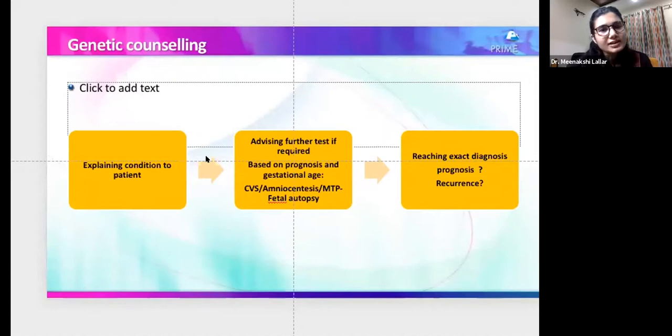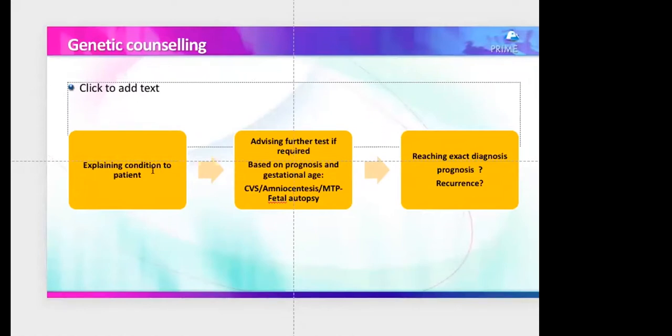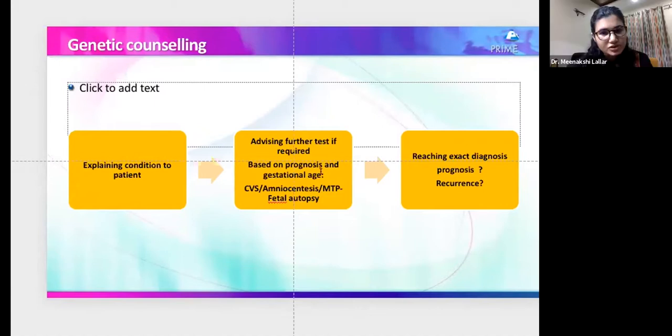So the genetic counseling journey will start with explaining the condition to the patient, advising what further testing is required, and this is to be discussed depending on the gestational age of the patient. We have to decide accordingly what testing will be offered, either CVS or amniocentesis. Obviously, if we're talking about CNS anomalies, it has to be amniocentesis, or whether the prognosis is actually so bad that it would be better to terminate the pregnancy and then offer some testing.